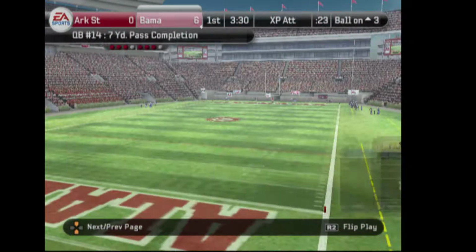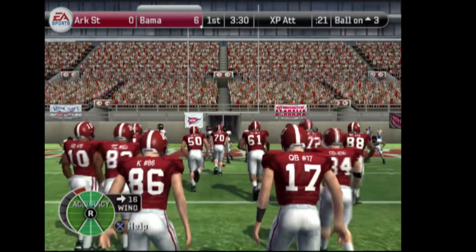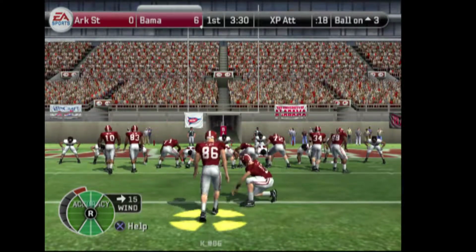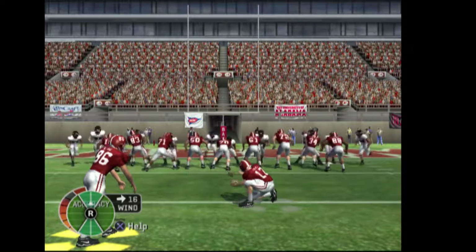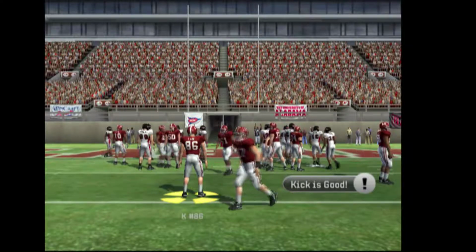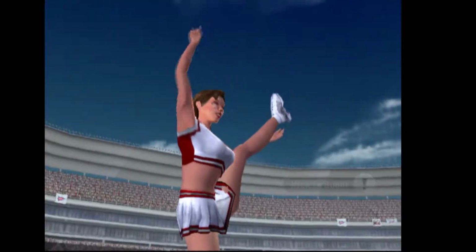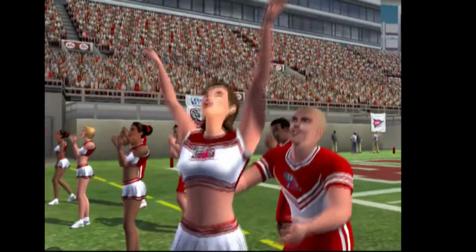You think I'd want you to go for two here? Uh-uh. No way. They're ready for the extra point. He makes the PAT. With about 3 minutes remaining here in the first quarter, our score: Alabama 7, Arkansas State, nothing.